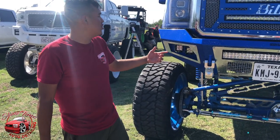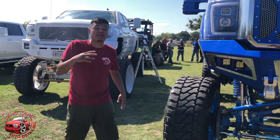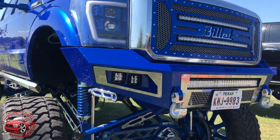So we're about to detail this truck. We just put bug spray in front of it. We'll be detailing everything on this truck to make it look nice and pretty. Like I always say, Shinetimecw, like always. Come check it out, this is how it looks. This is how we're gonna make it look real nice.